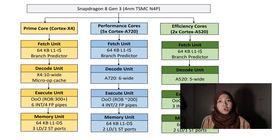First, we have the prime core, Cortex-X4. The prime core is a single Cortex-X4 built for peak performance. It has a 64 KB instruction cache with advanced branch prediction and a 10-wide decode unit, making it extremely fast at preparing instructions. Its execution unit is very powerful, with a reorder buffer of over 300 entries and 6 integer plus 4 floating point pipes. For memory, it has a 64 KB data cache and 3 load, 2 store ports, making data access fast and efficient.